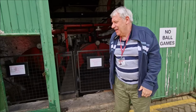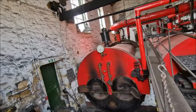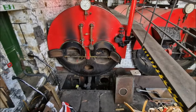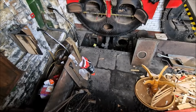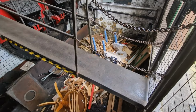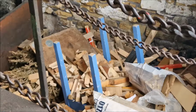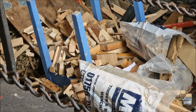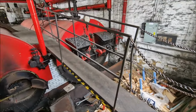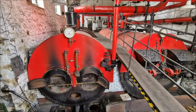Right, so the powerhouse of the mill. You may take photographs if you so wish. The original boiler was this one in 1895. This one came in 1901. They were built in Hyde, in Cheshire, and they're called Lancashire boilers. They're called Lancashire boilers because they have two fire holes.